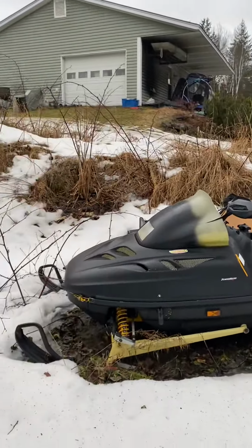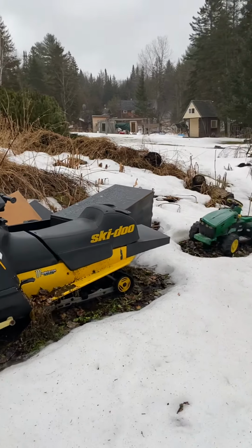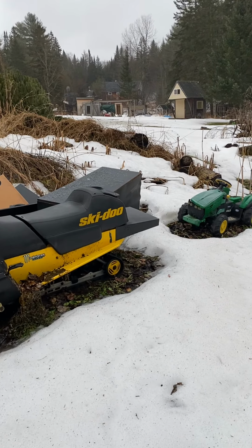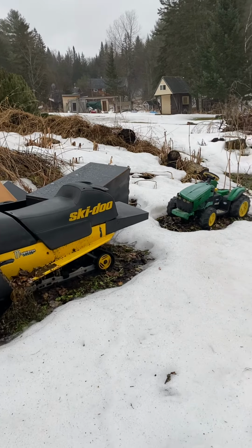And over here is his snowmobile. We've got a project going on where you can see on the tail end of that sled, we're lengthening the tunnel. I've got a longer suspension for it and a longer track. So I haven't ridden it because I can't stop messing with it.